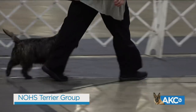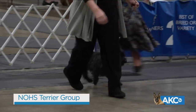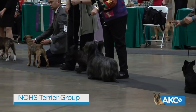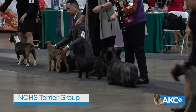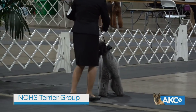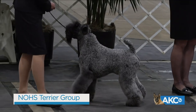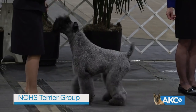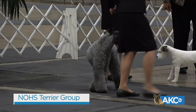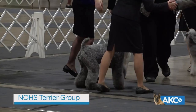This is a nice way for our judge to have another look at all these dogs and remember what she saw and felt the first time during their individuals when she had her hands on them and watched them. And it looks like she's going to pull the Kerry Blue Terrier out, followed by the Parson Russell Terrier, the Bedlington Terrier, and the Mini Bull. And there it is. One, two, three, four. Congratulations, the Kerry Blue Terrier, the winner of our owner-handled terrier group here at Great Western.